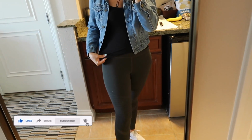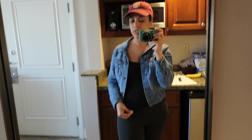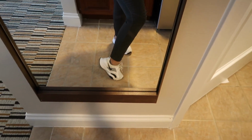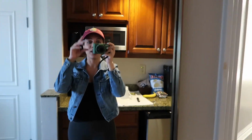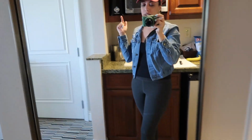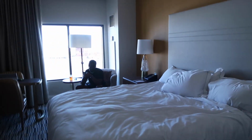I think it's just a black cami from Old Navy or Forever 21, whatever. Some green Old Navy leggings, some Nikes. I forgot the name of these shoes. Not sure what they are, but if you know the name, let me know in the comments down below. And of course, my FSU hat. And like I said, we're about to go shopping because I didn't really bring anything with me. So yeah, let's go.